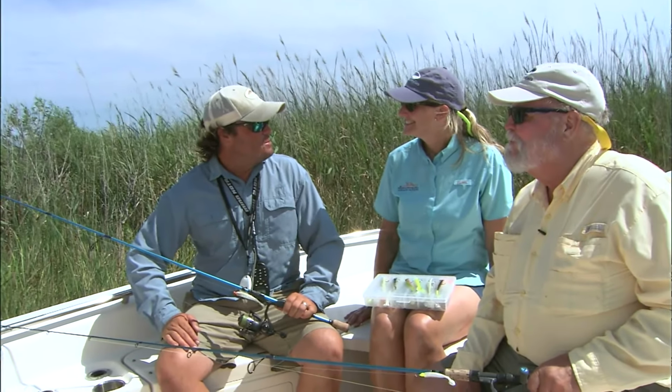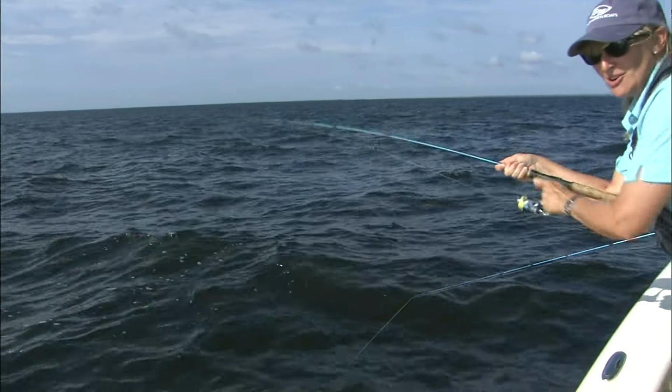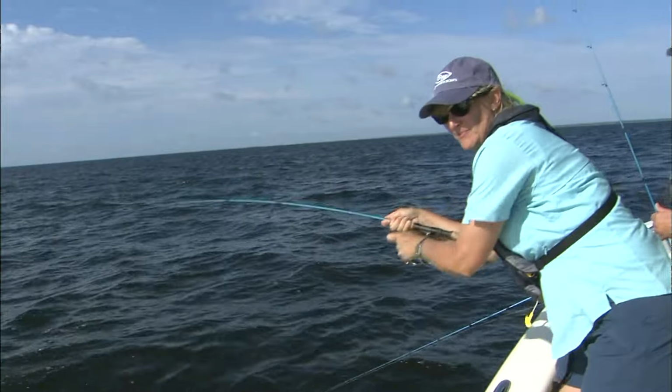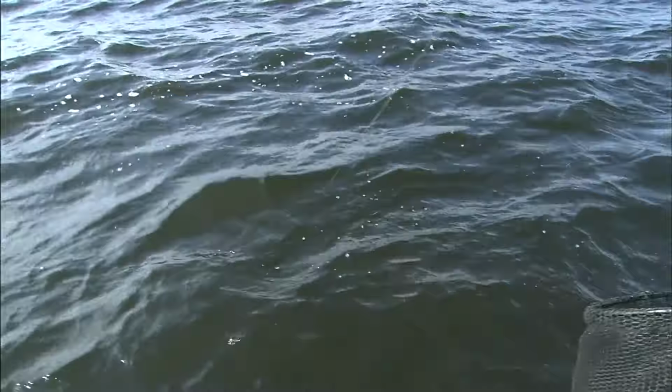Okay, y'all, it's been a fun day, but it's been a very challenging and windy day, too. The forecast was for calmer winds this morning, but it started out blowing, and it just kept on blowing all day, but we were able to make the best out of it. What do y'all think about fishing on a day like today?